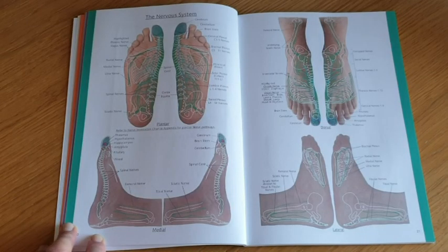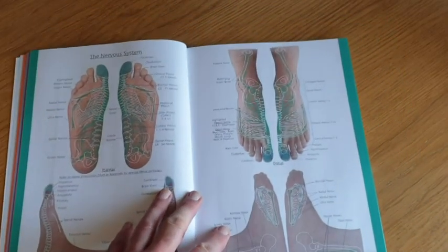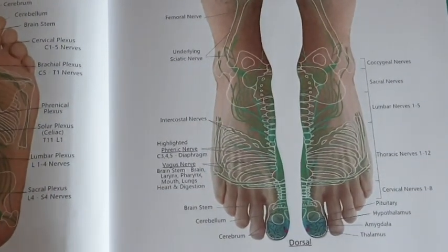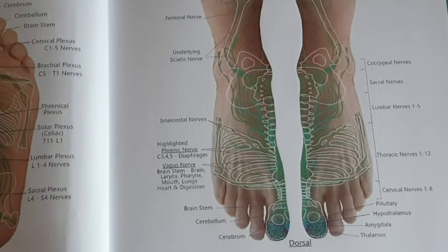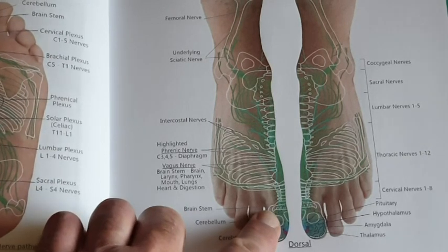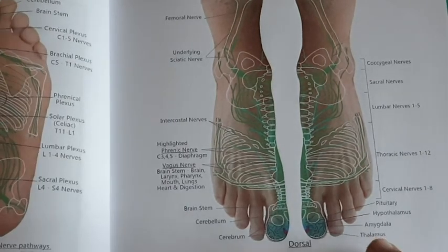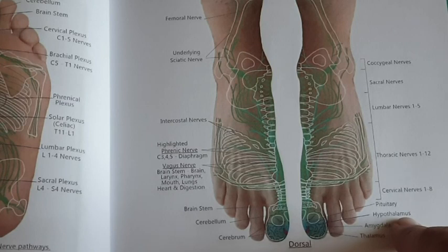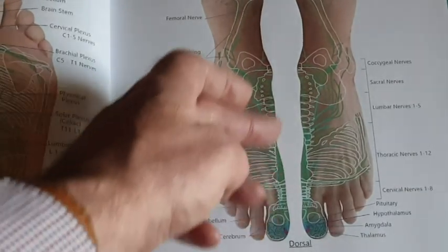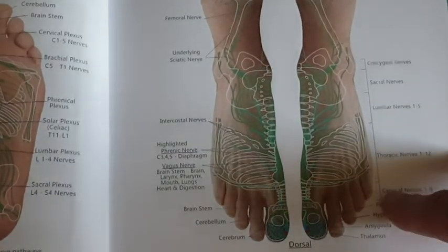And here we go. So we have a nervous system chart. Superb detail, absolutely superb. I'm going to just zoom in onto the dorsal aspect just here. So it kind of gives you a little bit of an idea where we go. We've got the cerebrum, the cerebellum, we've got a brain stem. We've then got our amygdala, the thalamus, the hypothalamus, the pituitary. And then, of course, showing it obviously from a lateral, because to get into here, it'd be rather, rather difficult. But you can see how this works.